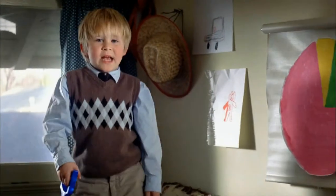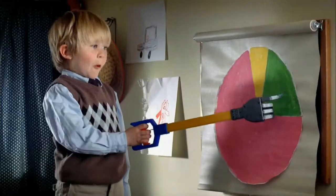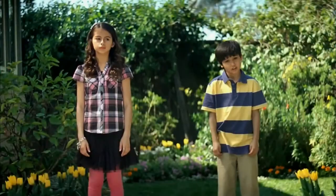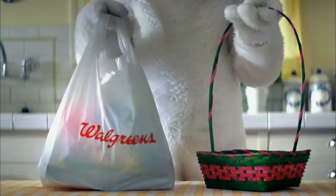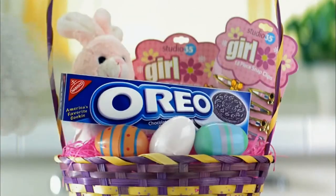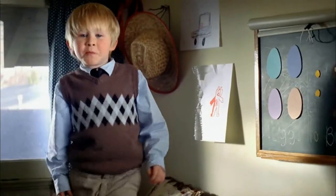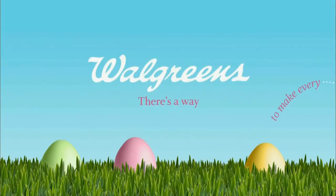The ultimate basket is 78% candy. The more eggs, the better. 12% grass. I like nail polish. Easy on the grass, please. Chocolate. And 10% what I like to call the wow factor. Walgreens makes putting together the perfect basket easy with Reese's peanut butter eggs, Oreo cookies, Starburst jelly beans, and more. Then personalize it with something special. An egg to bunny ratio of 4-to-1 is crucial. Walgreens, there's a way to make every bunny happy.